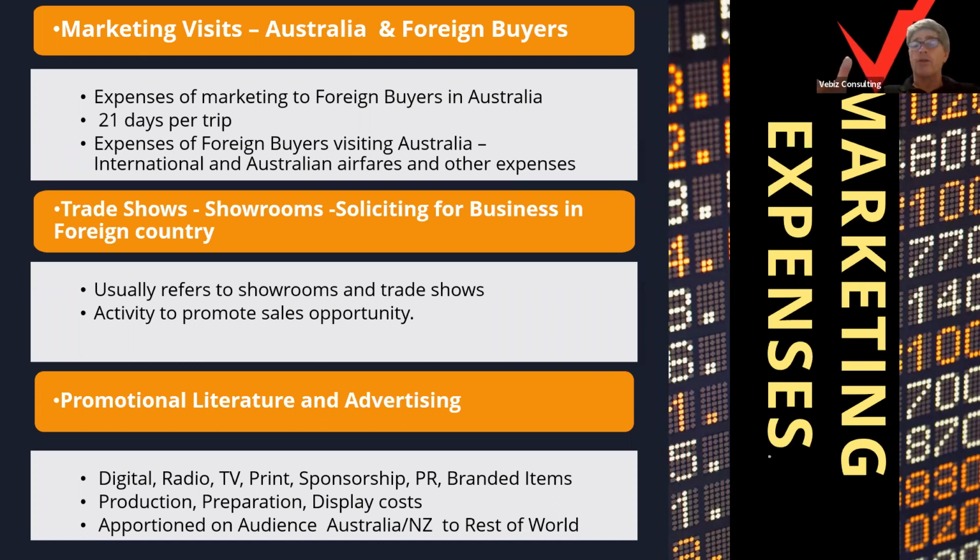But you can pay for all of those, and that is eligible expenditure because, again, you're talking to a foreign buyer. So in that case, for the foreign buyer, you can claim their international and Australian airfares and all of their costs for what it's costing you to put them up. So if you go to dinner with them, if you have a meal with them, then you can claim the cost of their meal, but you can't claim the cost of your meal, for instance.